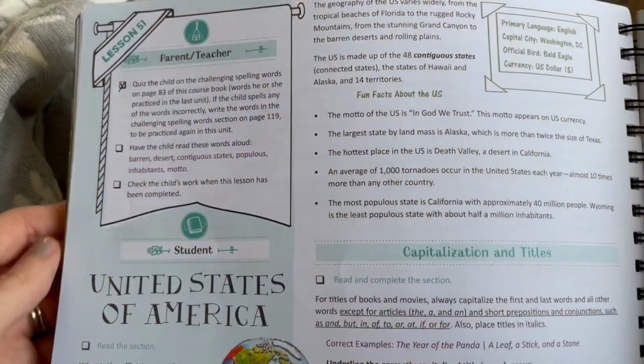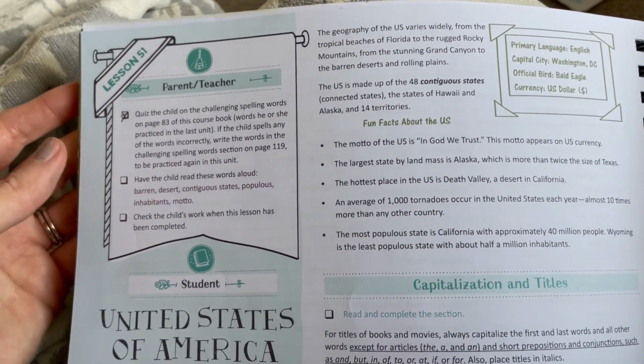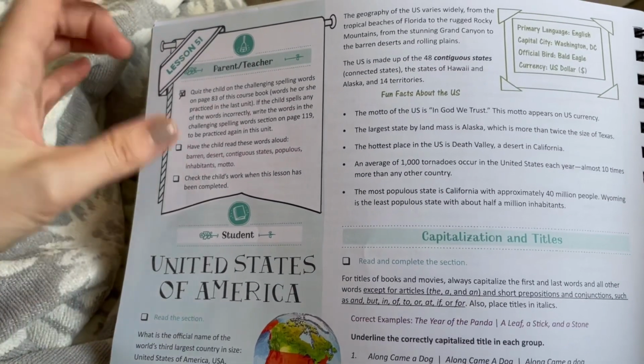So how do you feel about having the lessons on your own, doing them on your own? Good, because they're short and I can just do it, boom.